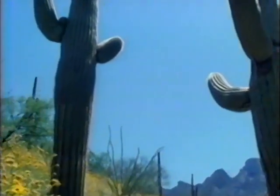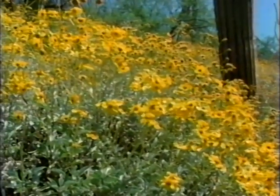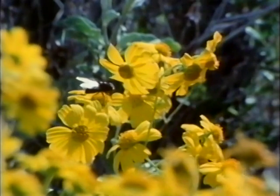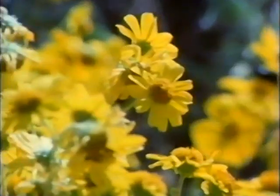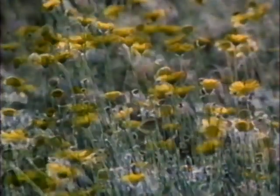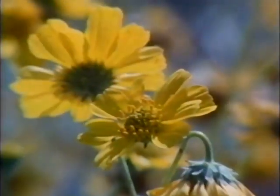The winter brought welcome moisture to the desert, and in spring, the once forbidding landscape is blanketed with flowers. Desert flowers like larkspur, daisies, and brittlebush bloom profusely. But the explosion of color quickly subsides. The short spring fades into hot summer.